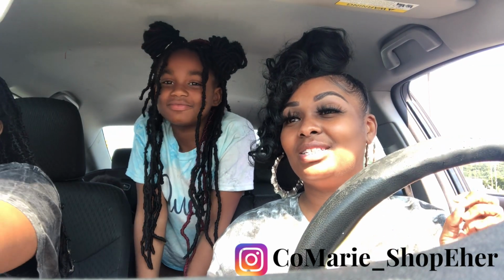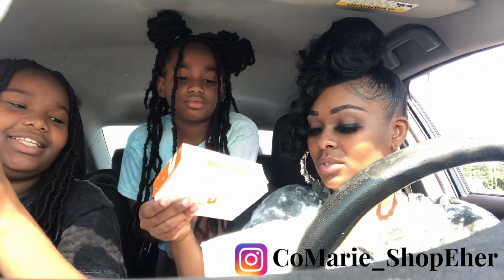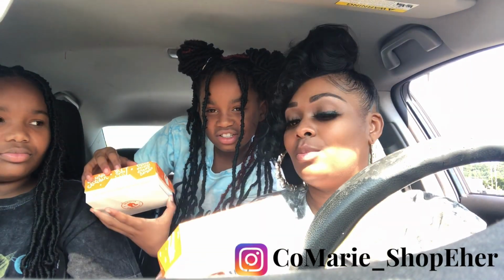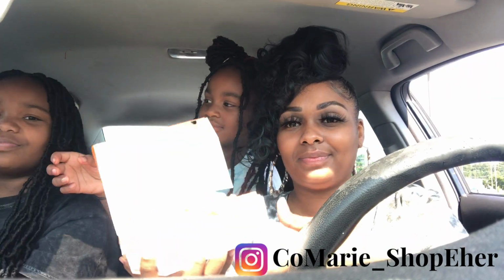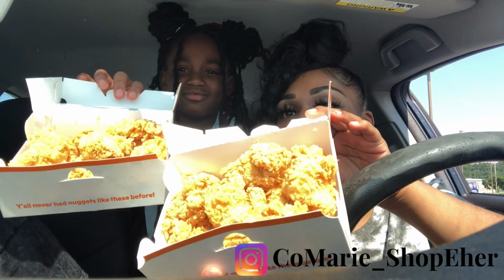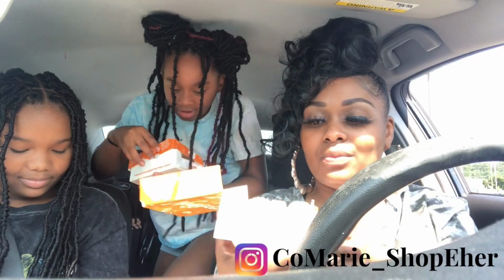We haven't even opened them. They said they broke them up into two boxes. So here's one. Here's the other. And it's loaded with barbecue sauce. I probably should have got ranch too. Okay, give him some more fries. King is like, I want some fries. Ooh, they look so yummy. Can y'all see that? So we got the 24 piece and just a large fry. And we got our waters right here too.